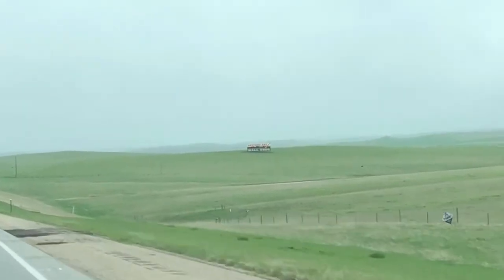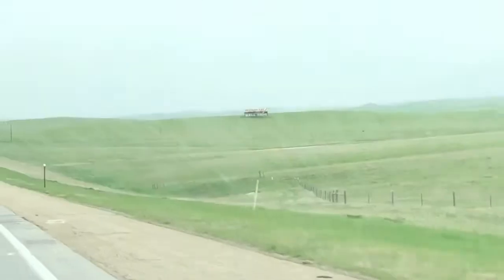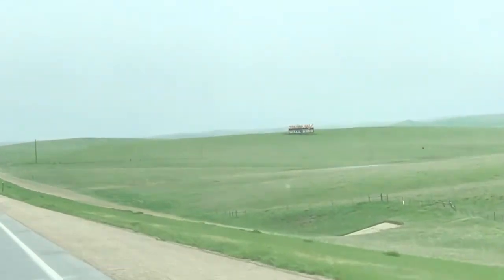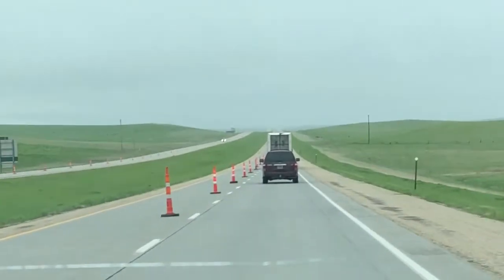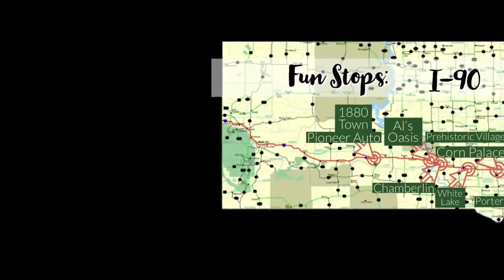The Dukes of Hazzard, near and dear to my heart growing up as a Southern boy. So they've got one of the General Lees there, and just an awesome collection of classic cars, and it's a great place to stop, check that out, and have a good time seeing all sorts of different autos that they have there at the Pioneer Auto Show. And tractors, right? And tractors too, yeah.